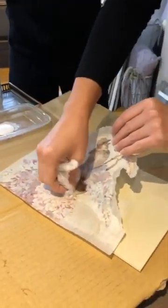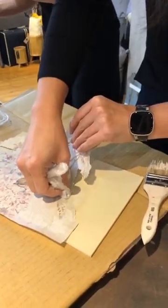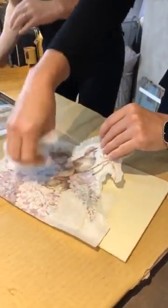So I'm gonna start from the center and push out to the outside. And I don't want to get my bag over onto the glue. Yeah, messy.